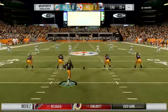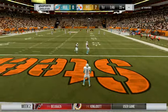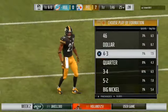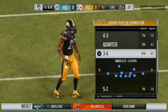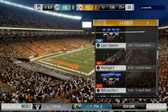Boswell on now to kick this one away. And this will not be returnable. It's out of the back of the end zone for a touchback. So now here come the Dolphins. And hoping to do better than they did their last possession when they punted the football.